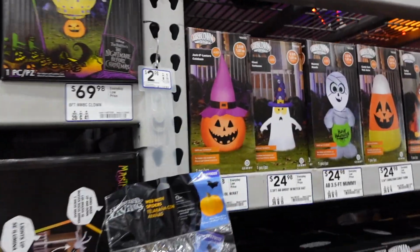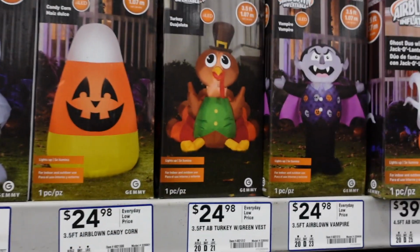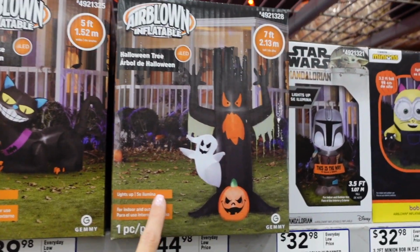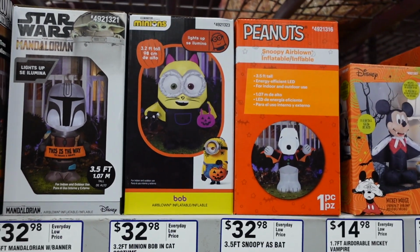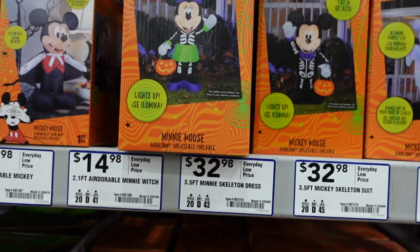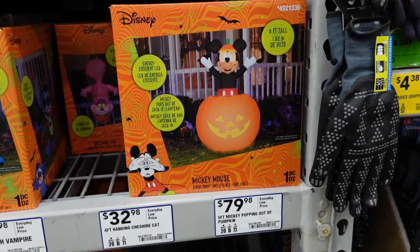All right, back to the blow-ups. So they have a whole bunch. It looks like they're all $24.98 for these few here. That one's too, oops, I like that guy. I like the turkey too, the vampire. And then over here, they go up to $39.98. And then up to $44.98 for this one. And then Mando is $32.98. Minion is $32.98, so is Snoopy. Mickey is $14.98, and then they have Minnie and Mickey here. Those are $32.98. Oh, I like this guy. I saw him hanging up, this ghost. I don't know if they have a place for him. He's $32.98. Oh, and they have Mickey here for $79.98.